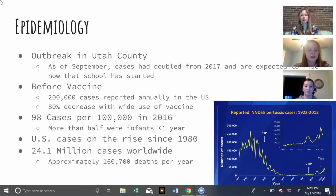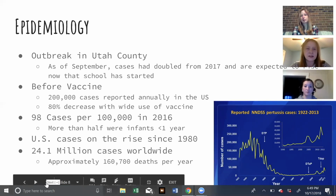Worldwide, there are still about 24.1 million cases and approximately 160,000 deaths per year. That's usually in places that are underdeveloped, like third world countries, where they don't have clean water, they don't practice proper hygiene, and they don't have access to vaccines.